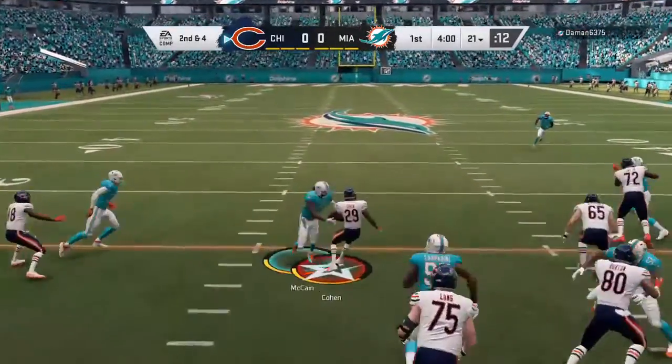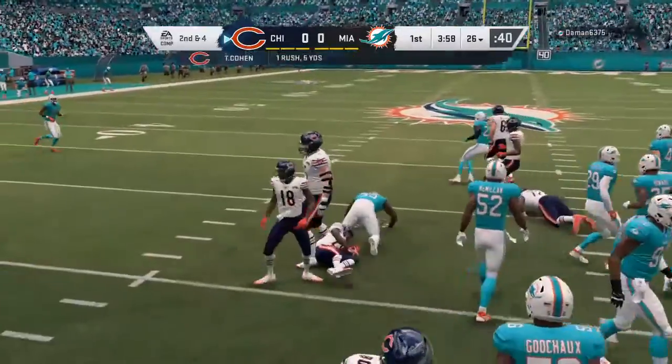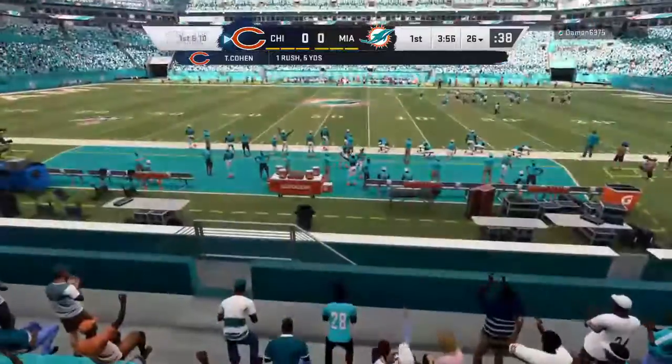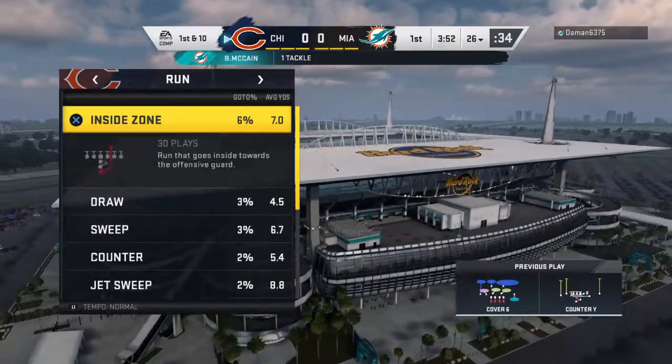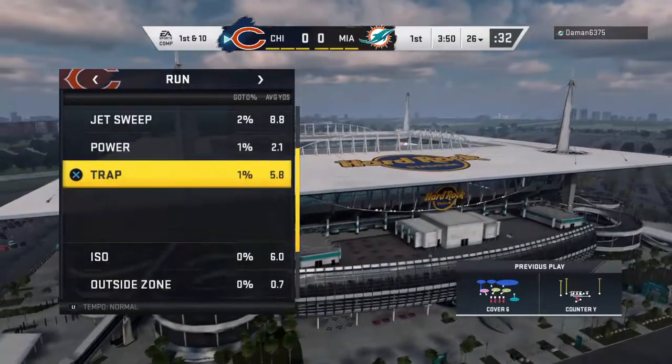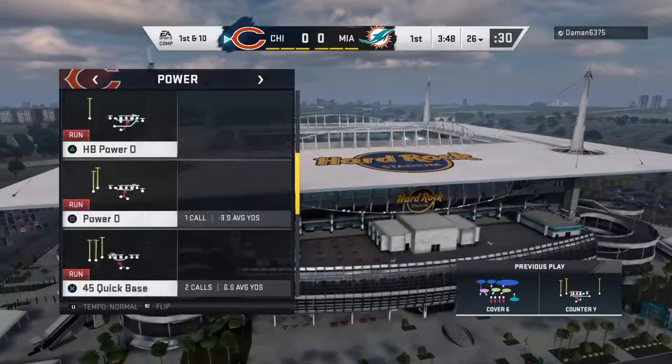Here's the first carry for Tariq Cohen. And he's able to get up here to the 26. A gain of 5, good enough for the first down. A quick burst there, and he nicely bit off a pretty decent gain. First down, Chicago.